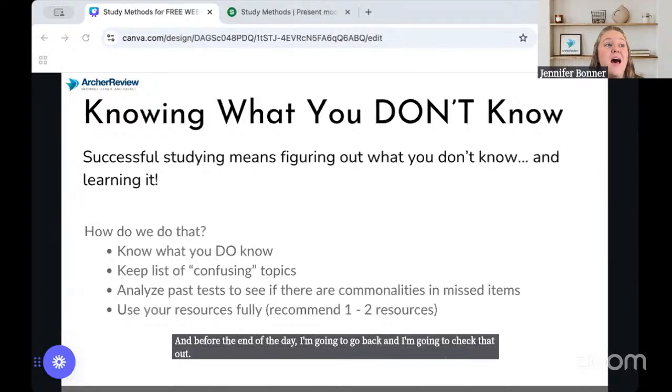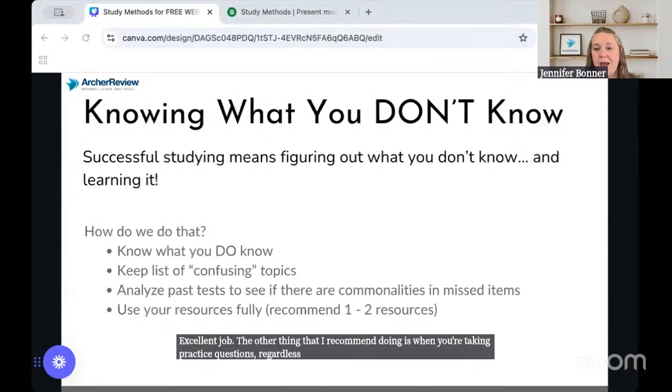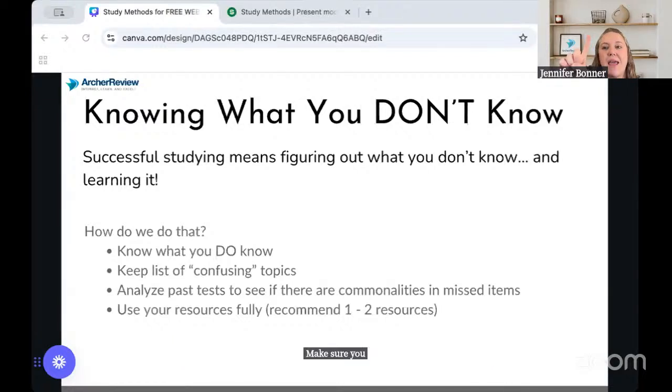Yes, Laxmi is saying practicing questions after reading the content is helpful as well. Excellent job. The other thing that I recommend doing is when you're taking practice questions, regardless of whether you got it right or wrong, make sure you go through the rationale. Make sure you understand why the right answer is right and the wrong answer is wrong.